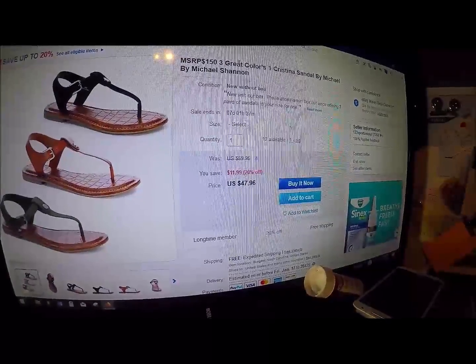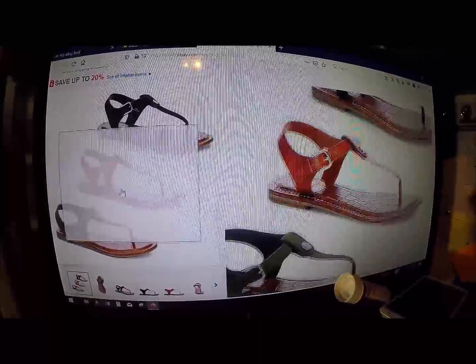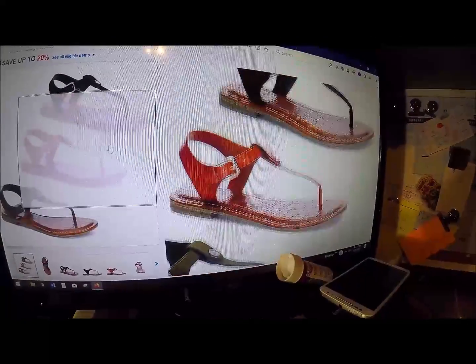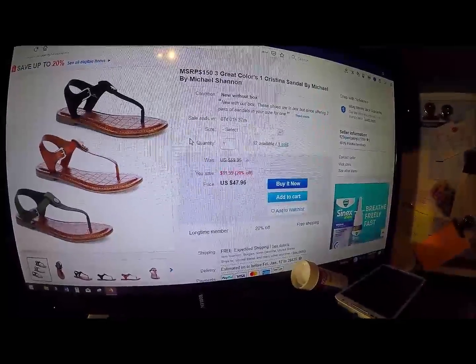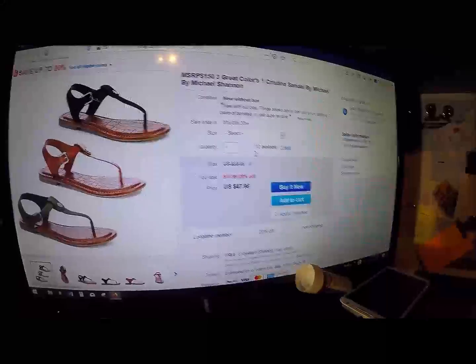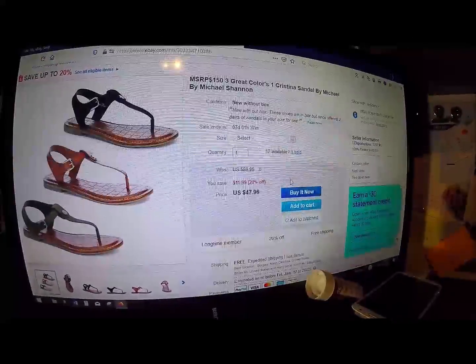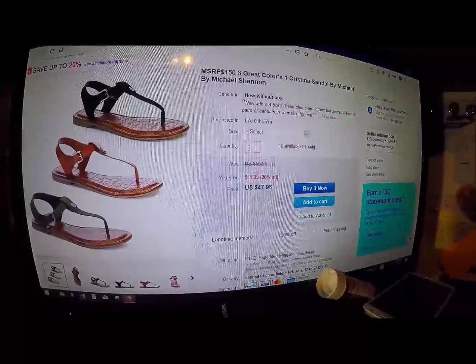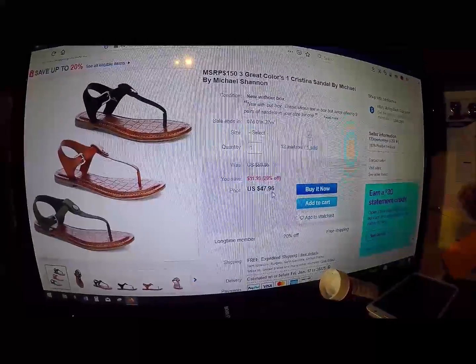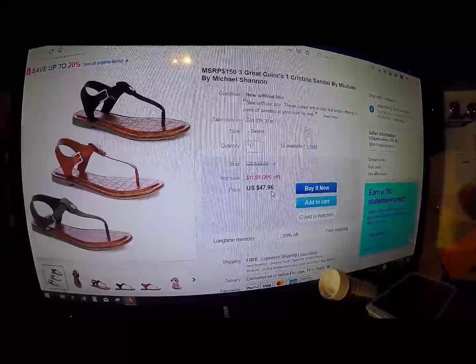Okay, so if you just watched the most I ever spent on a unit, there are the shoes that I have like 700 of. This one right here I'm doing as a lot. They're available in 4 different sizes, and you get all 3 colors in your size. So I had them for $59.95 with free shipping. With the 20% off, they're $47.96. Well, when it's all said and done, I'm making about $10.65 a pair after shipping.